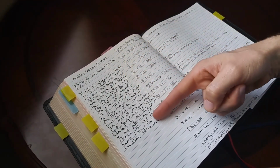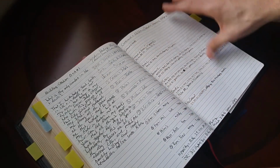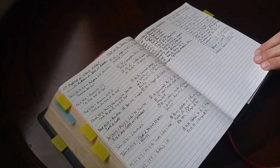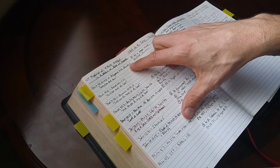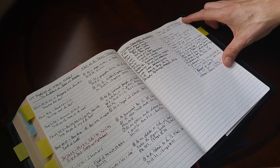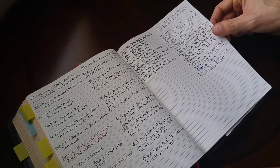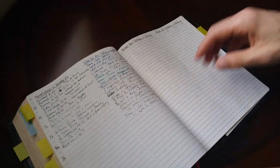Heidelberg Catechism number 1 I have here. Here's a couple of Bible reading plans. Here's a bunch of notes on the covenant and covenant theology. Here's Old Testament prophecies of Yahweh fulfilled in the life of Christ. Here's ideas for one-off sermons. Normally I preach expository sermons working through books of the Bible, but every once in a while you read a passage and you say, man, I've got to preach on that. Well, I just write them down right here.